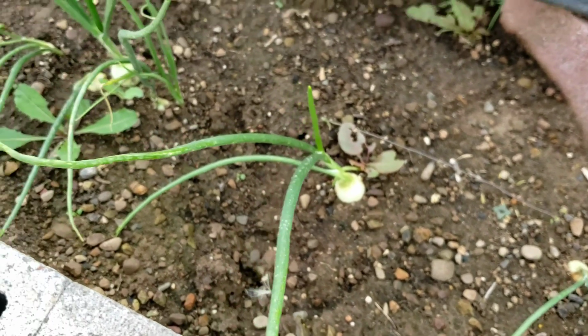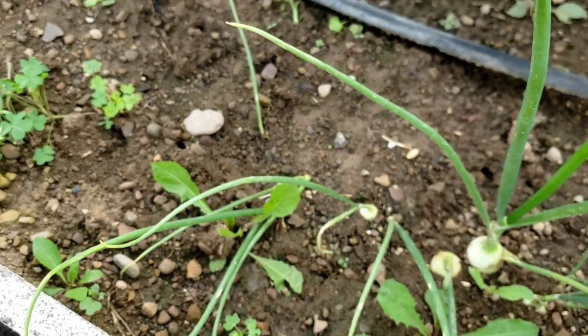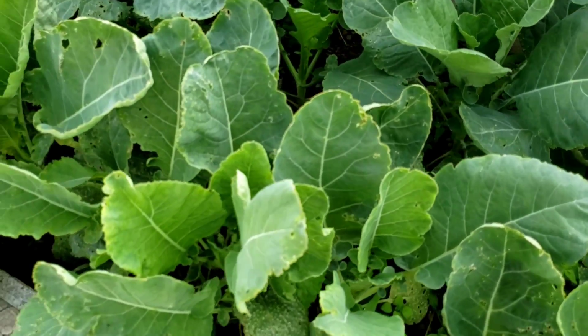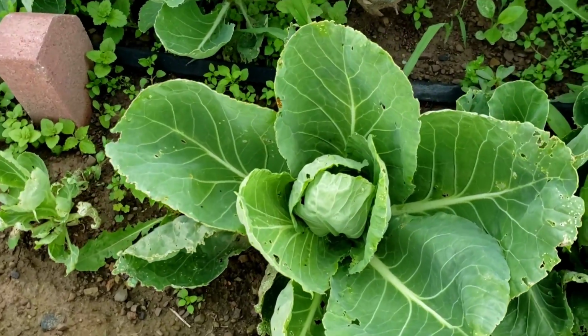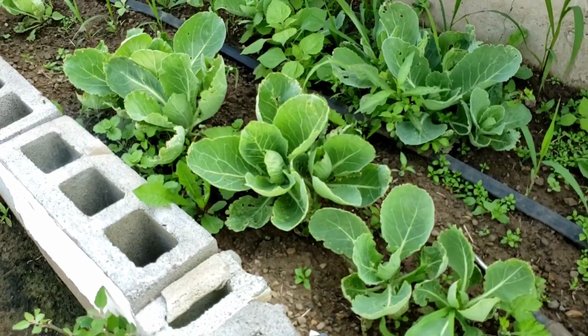Here you can see our onions poking out of the ground. And this was supposed to be cauliflower, but I don't have much hope for it. Then we've got cabbage right beside it, and they're kind of starting to do a little something, I guess.